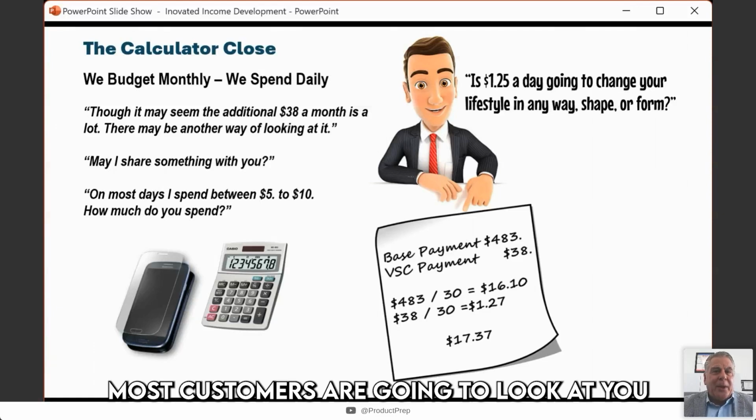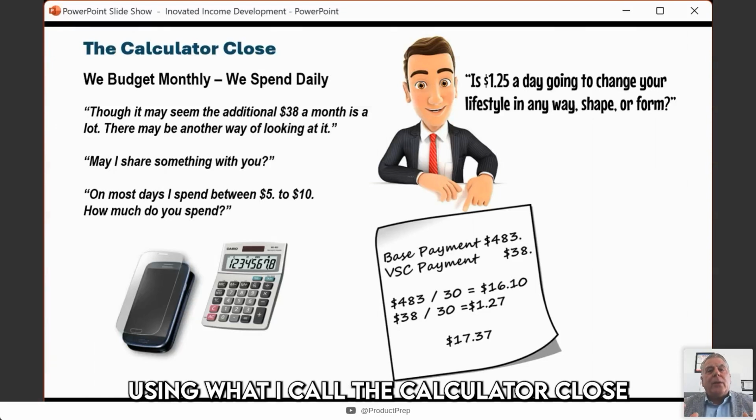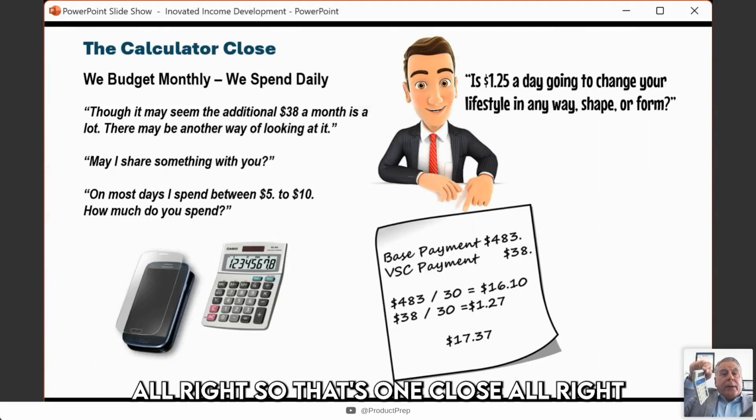Most customers are going to look at you seriously and say, that's ridiculous, sign me up, because they never looked at it that way. You brought it to their attention using what I call the calculator close. And if you want, just use a small calculator. You don't have to necessarily use your cell phone. All right, so that's one close.